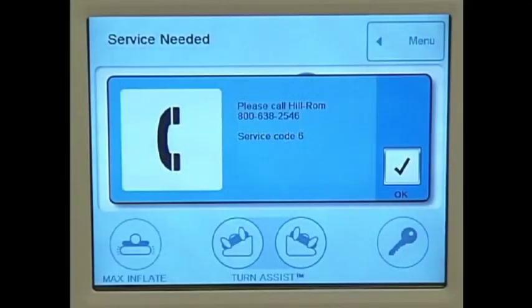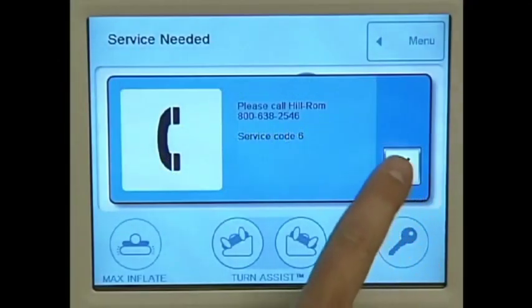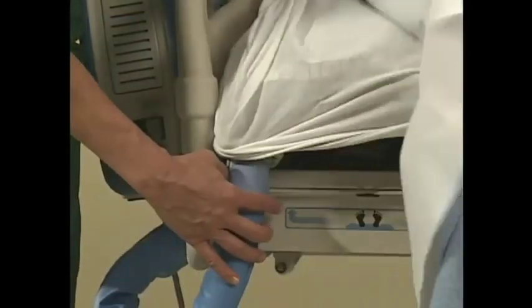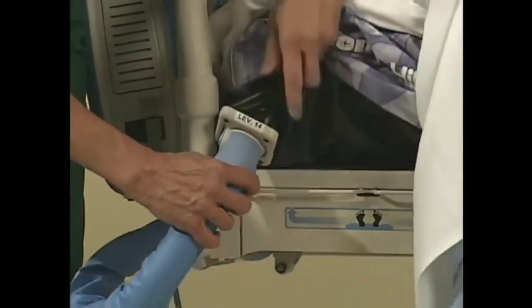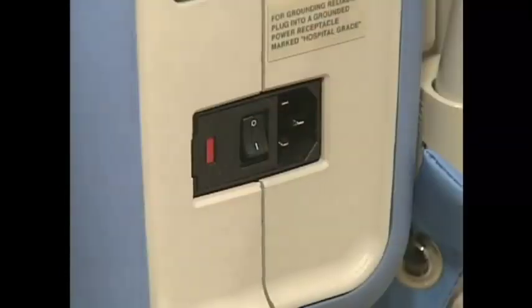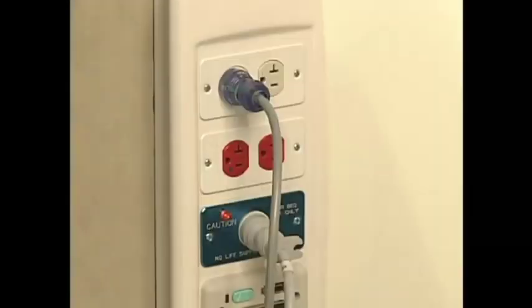If the Service Needed screen displays, first, press OK to return to the previous screen. The previous screen shows a Call for Service reminder and the applicable service code. Make sure the hose is correctly connected to both the ASU and the therapy surface. Make sure the power cord is firmly plugged into the air supply unit and an applicable power source.